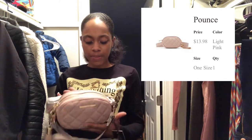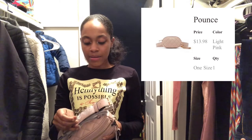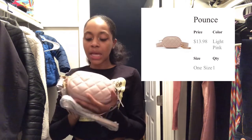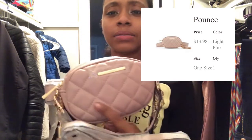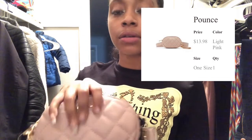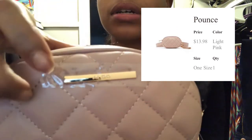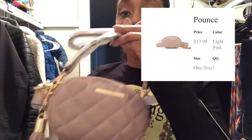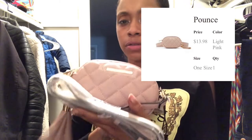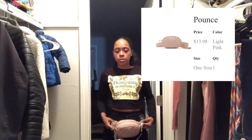It's a crossbody, but you wear this part. I don't want to take it out of the plastic, but I'll show you that. I'm maybe addicted to this little detail, the textured leather. It's so soft. Cute little gold hardware. It comes with a crossbody strap if you want to wear it crossbody, but it's really like a fanny pack type thing, so it goes around your waist.